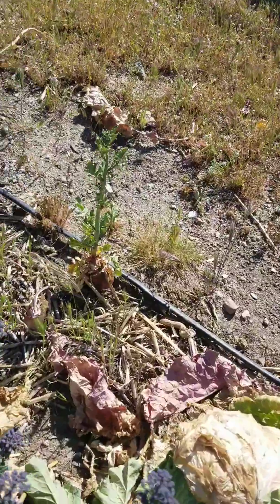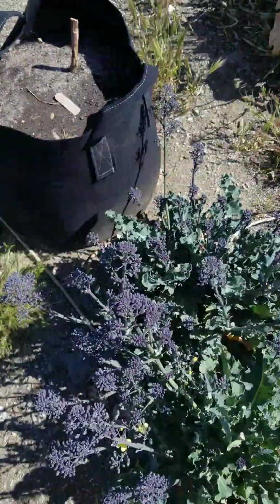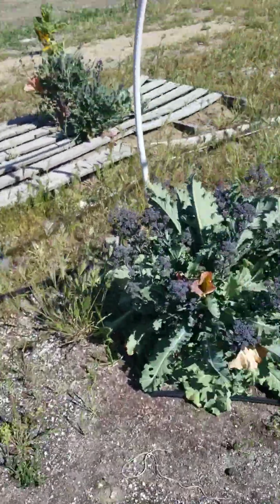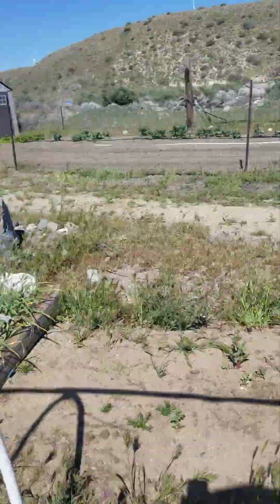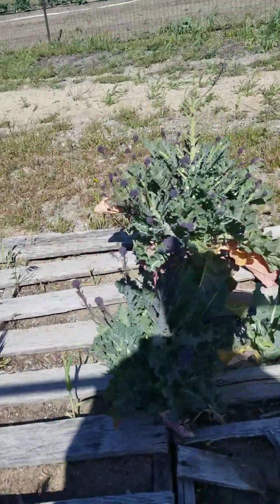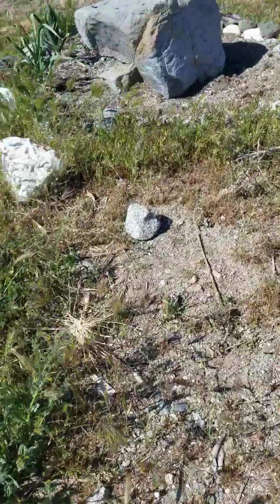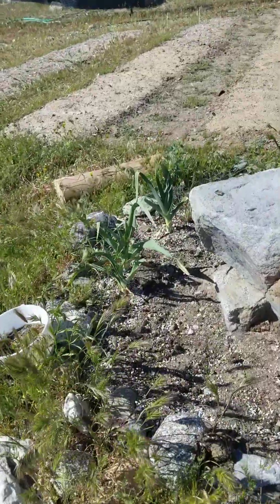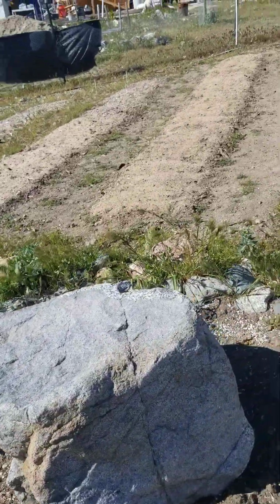Something was munching on my cabbage. See that? But I think the cats got it, whatever it was. More broccoli. Garlic's looking okay, a little beat up from the winter. More broccoli here. We got a bunch of big leeks that overwintered coming in.